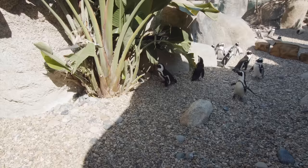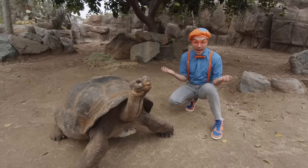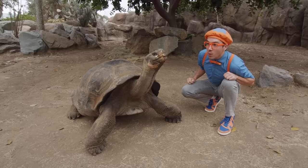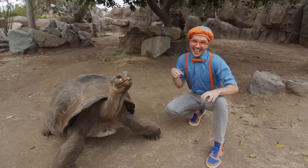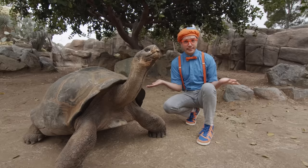Whoa, look at where we are. We're inside the Galapagos tortoise habitat. Whoa, and look at him. Yeah, this is a Galapagos tortoise. Hello. Yeah, this tortoise, his name is Aldo. He's a really nice tortoise. He's so slow. And so old. Yeah, he's so old. Galapagos tortoises can live into their late hundreds. And Aldo, yeah, he's 95 years old.